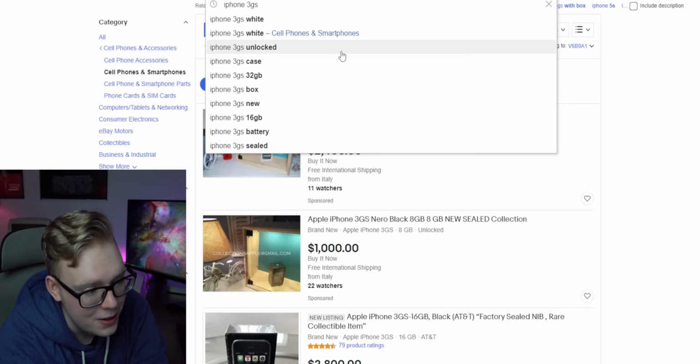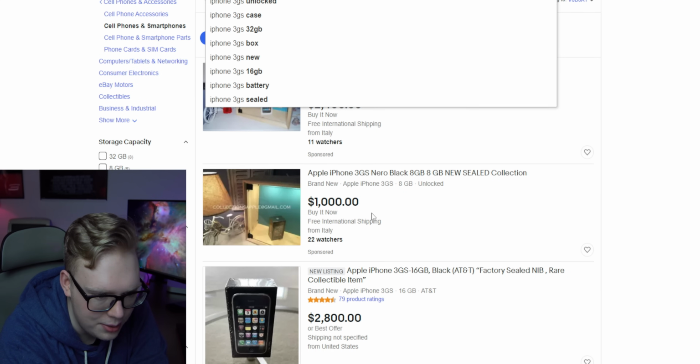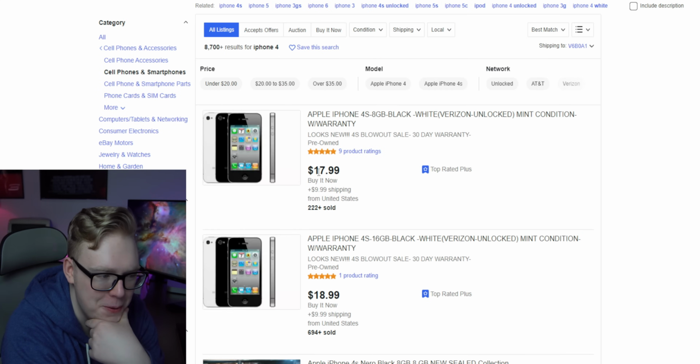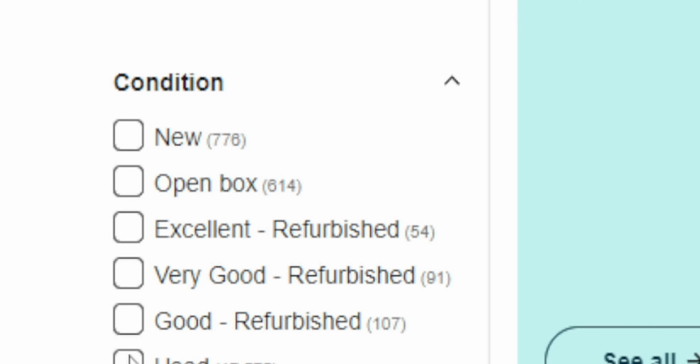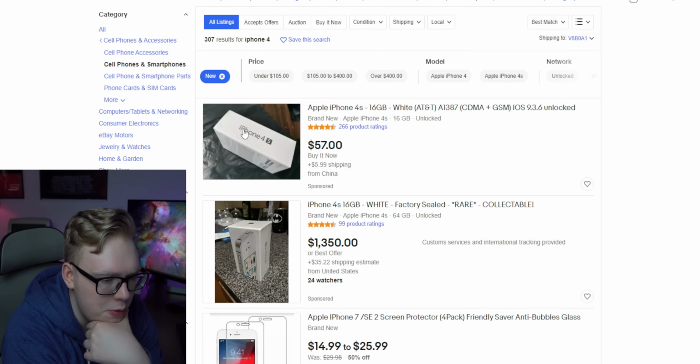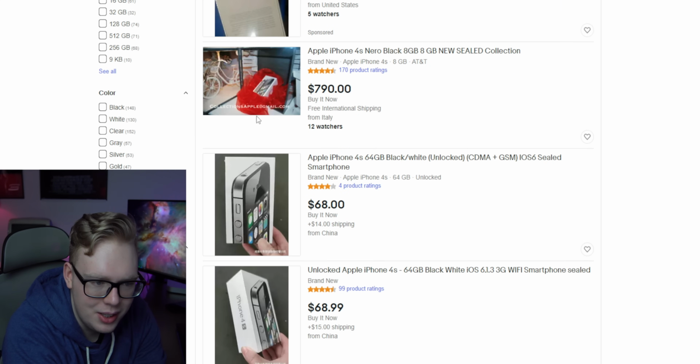Okay, the iPhone 4 I feel like is going to be very pricey. So let's say this one's around $2,000-ish, 1,000 to 3,000, somewhere in there. iPhone 4 is $18. Looks new. We need it to be new though. New, 776 in new. What? Okay, this guy's scam 4S is showing up now. It's not what we want.